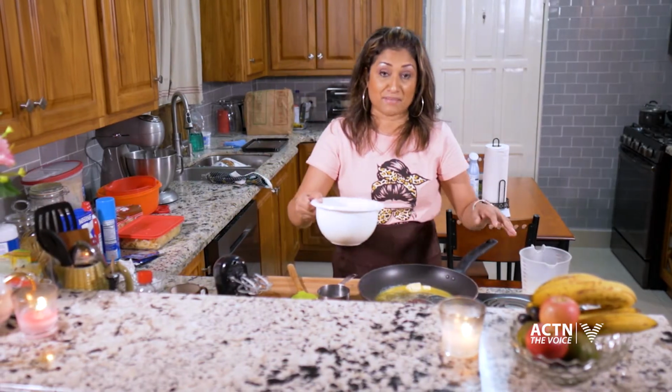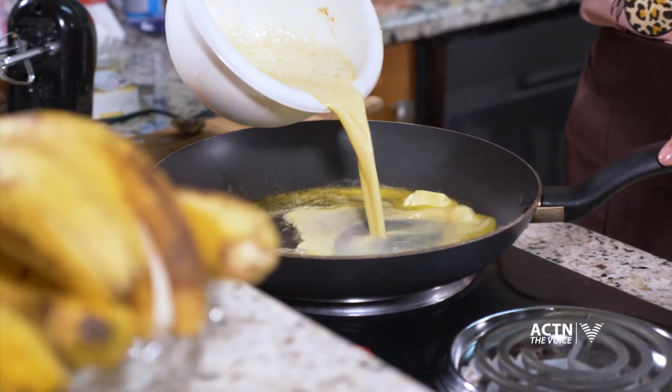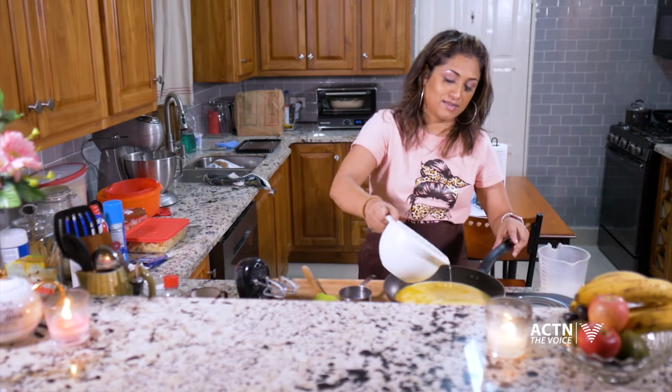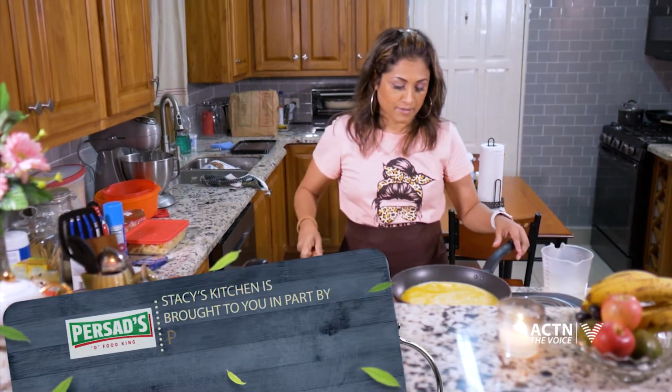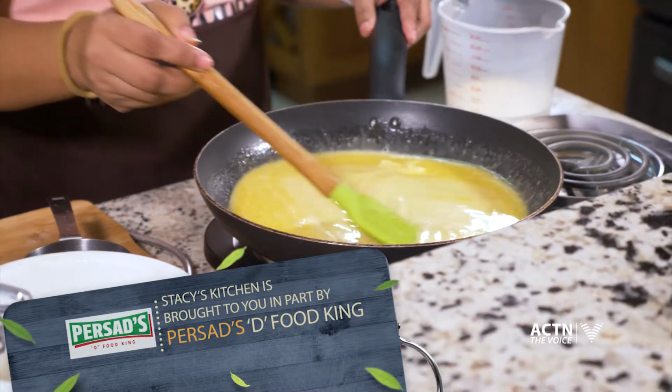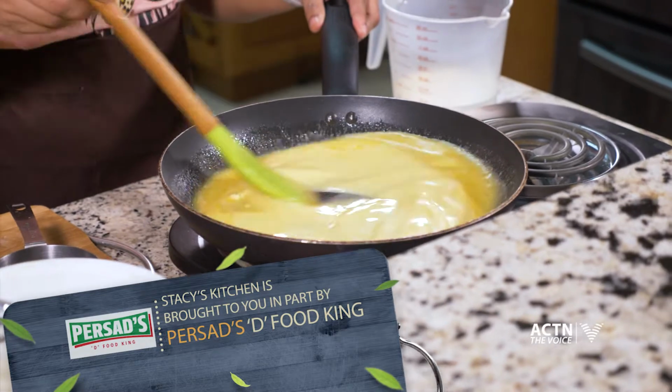But paprika gives a lovely flavor to eggs, and Chatak paprika is really nice. And now I'm gonna add my eggs to the butter that has been melting in the pan. Ooh, looks lovely already. All right guys, so I'm gonna give this a stir. You can put it on medium heat.